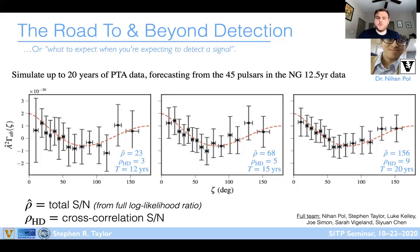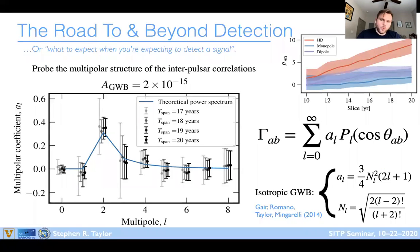Rho hat is what we characterize our scientific outcomes in terms of, because that includes all of the information in the likelihood and helps us quantify when we would expect to be able to measure the background and its properties well. Once we start to detect the gravitational wave background, we can start to probe the multipolar structure of these cross correlations.